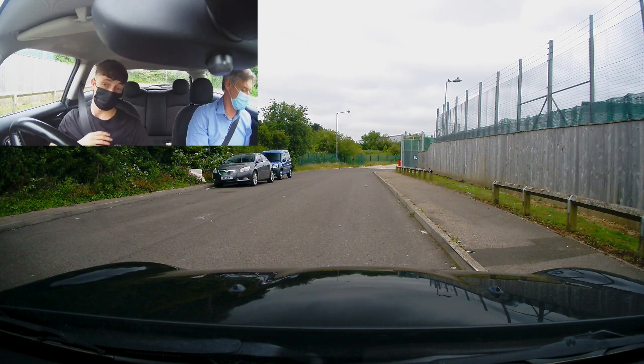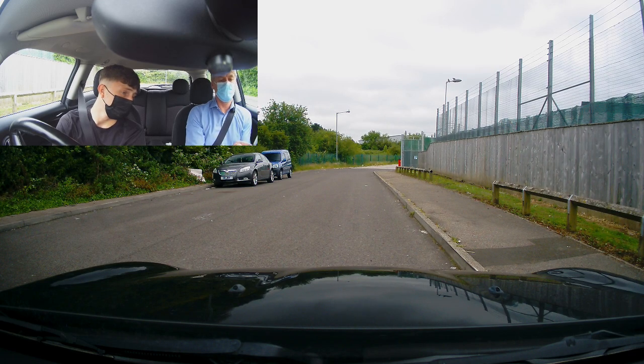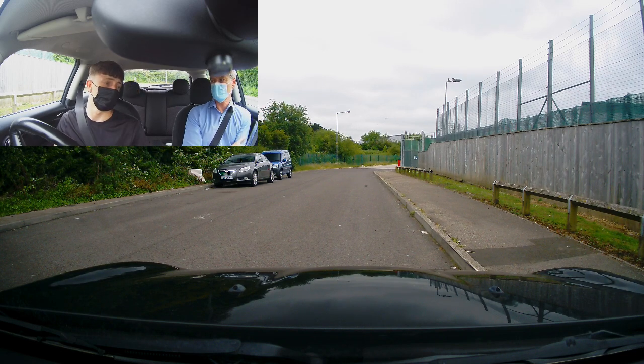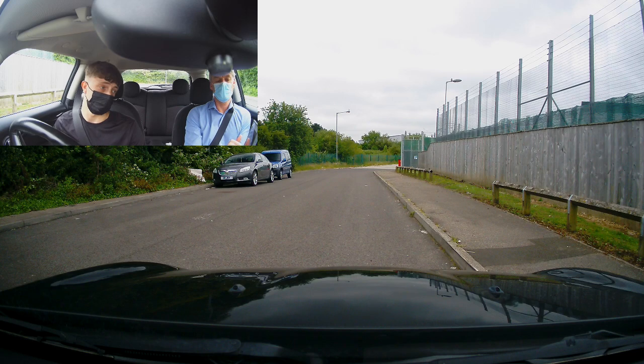Just a couple of things about this one. If you're reversing and there's a car coming down the road, do you have to stop or can you carry on with it? You have to stop unless they wait for you, don't you? Yeah, you've got to stop. What happens if they're coming from this way? You continue to do it. What about if you've got pedestrians here? Stop and let them get their way. What happens if they're over here? You can keep doing it.